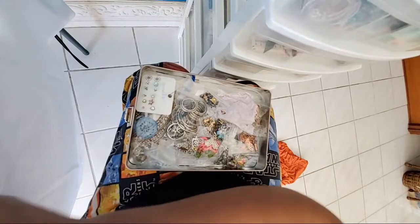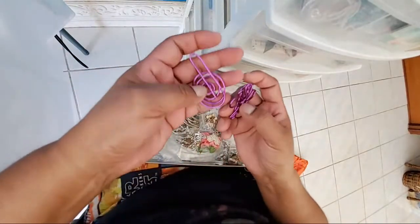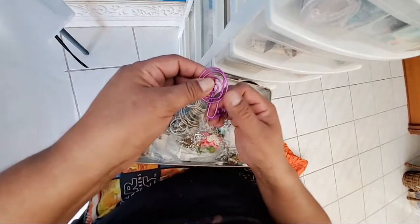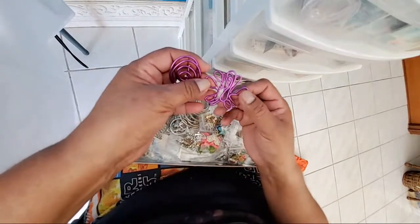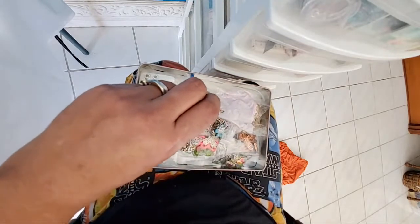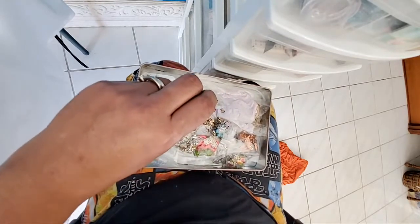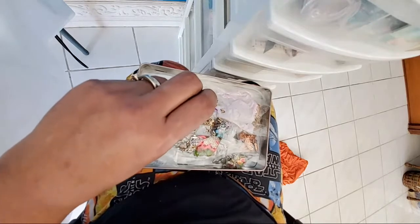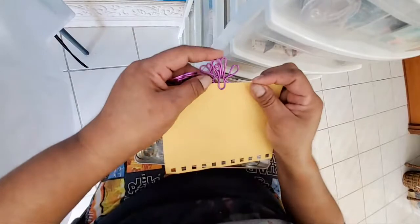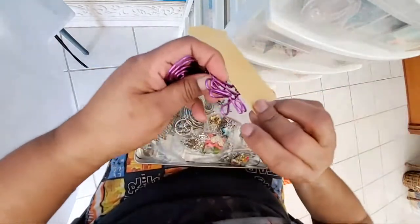Okay. And then these are some random paper clips that I made out of that. This is that wire from the Dollar Tree that comes in the floral department. And I made these on a wild hair day. I made these paper clips. I'm trying to find a piece of card. Here we go. So you can see these crazy paper clips.